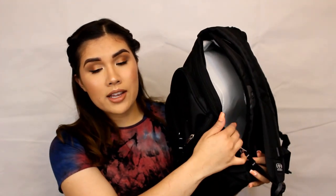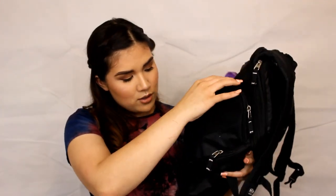So you've got this side compartment here for a laptop, and I just took my MacBook Pro. My HP is way too big to fit in this pocket. I could have fit it in the main pocket, but I wanted to save space, so I took my MacBook and put it in here. So the phone pocket here, I didn't end up putting my phone in because as you guys can see, my phone is a little too big for it.